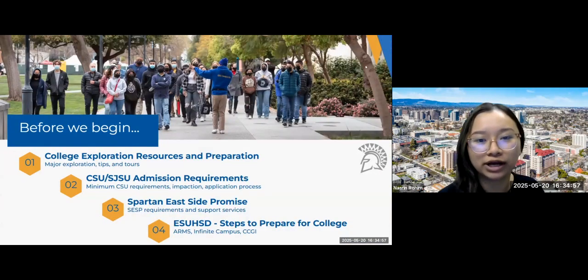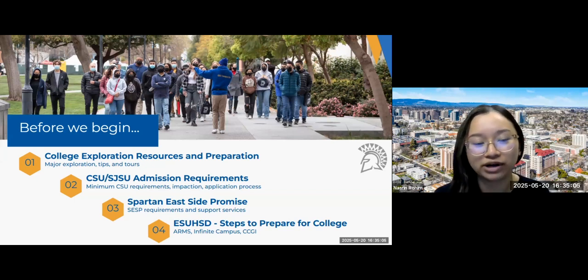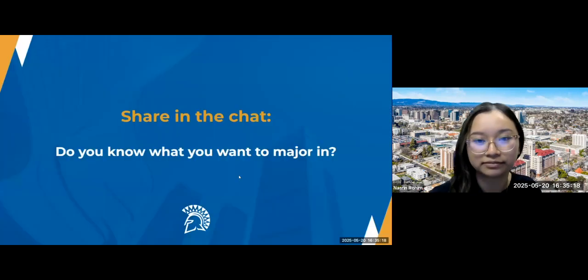Okay, so for this evening, we will be covering resources for college exploration, how to prepare to meet the CSU, SJSU, and high school graduation requirements, the Spartan Eastside Promise program and the services that are offered through the program, and how parents, guardians, and families can support your students in preparing for college today.